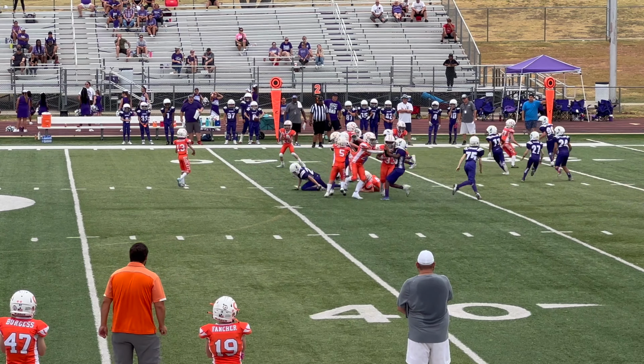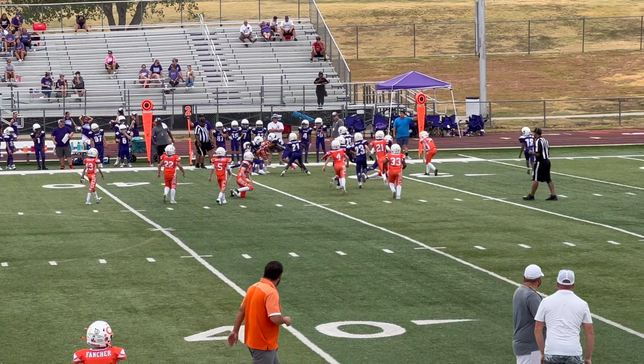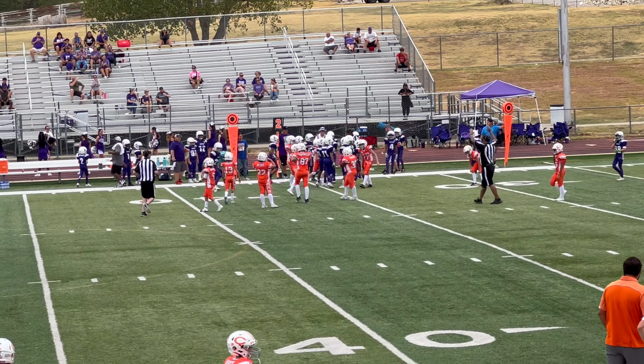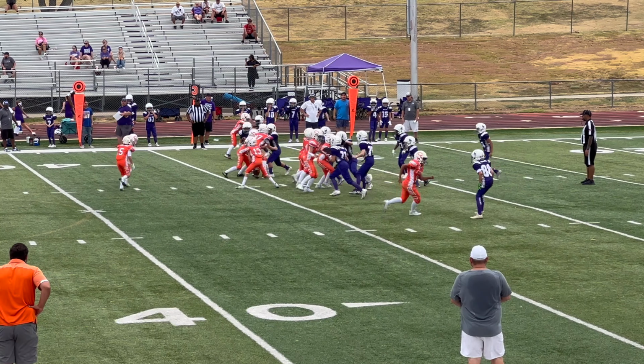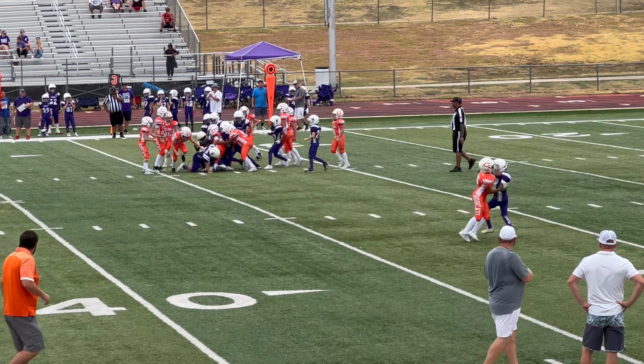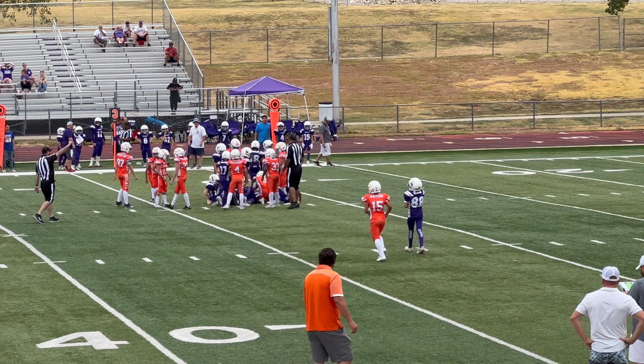Stand close to 13, he's going to pass out to the left flat. 26 will take the ball, goes left, goes right, bumbling, and it is going down. And number 19 takes the snap, pitches back to number 5, he runs right into a wall. 71 and 5 on it. Creighton Martinez runs into.